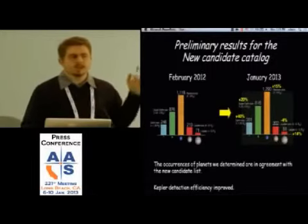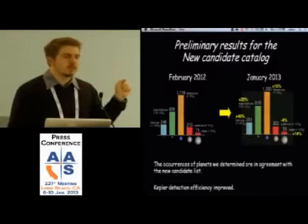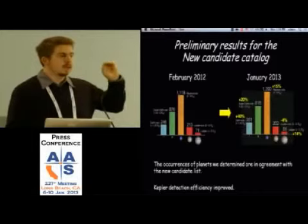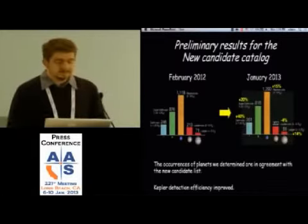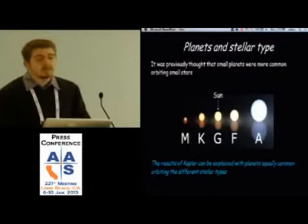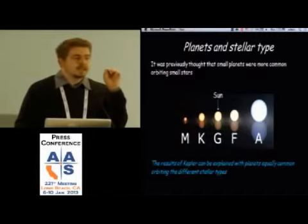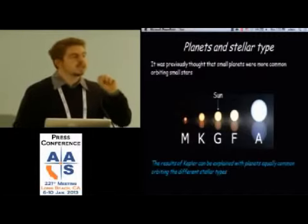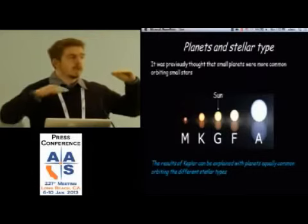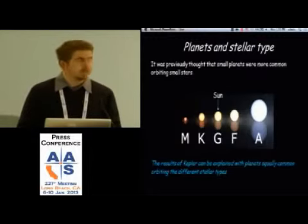So what's wrong? Are the numbers I presented wrong? No, it's the model of the detection of Kepler that improved. So the numbers still hold, and Kepler is doing better at finding smaller objects. And another very interesting side result is that it was previously thought that small planets were way more common orbiting small stars. What we found out is that the occurrence of small planets orbiting large stars was underestimated. And so right now the two numbers are quite close to each other. In fact, the results of Kepler can be explained with planets equally common orbiting the different stellar types.